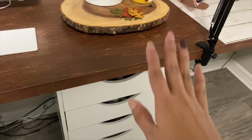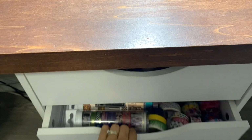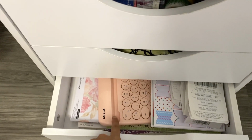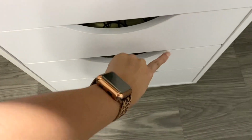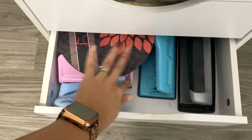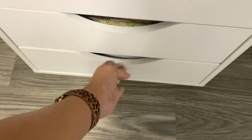And then I have different storage here. I just have Post-it notes, my calculator, and different things in there. I have washi tape in here, and I think I just have random wires and paper. I have my keyboard that I use for my iPad sometimes, and different receipts for our business. This is still pending stuff. And down here I just have my Happy Planner punch, my little mini personal planner punch, and then the regular planner punch. So that is what is in these drawers.